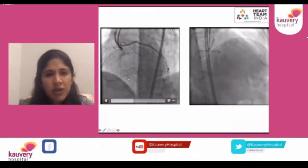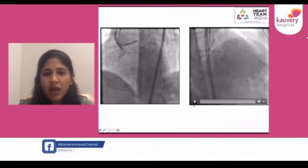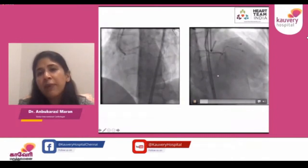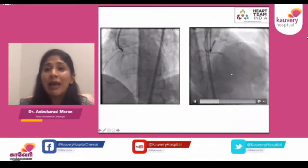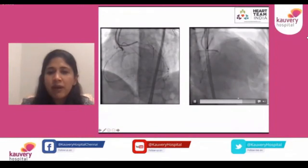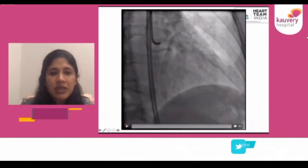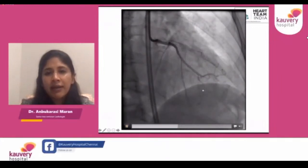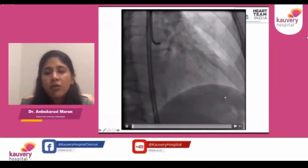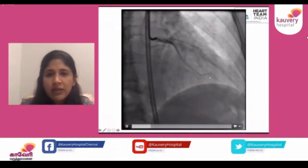RCA, as you see, is really small, with some collaterals, but not a really robust filling of the LAD as I would expect in a patient who has a viable anterior wall. There's a nest of collaterals in this region, again, very unclear. So at this time, I decided to just do a single angiogram from my antegrade side. And I can see that most of the collaterals are coming from the circ and through this teeny tiny branch.